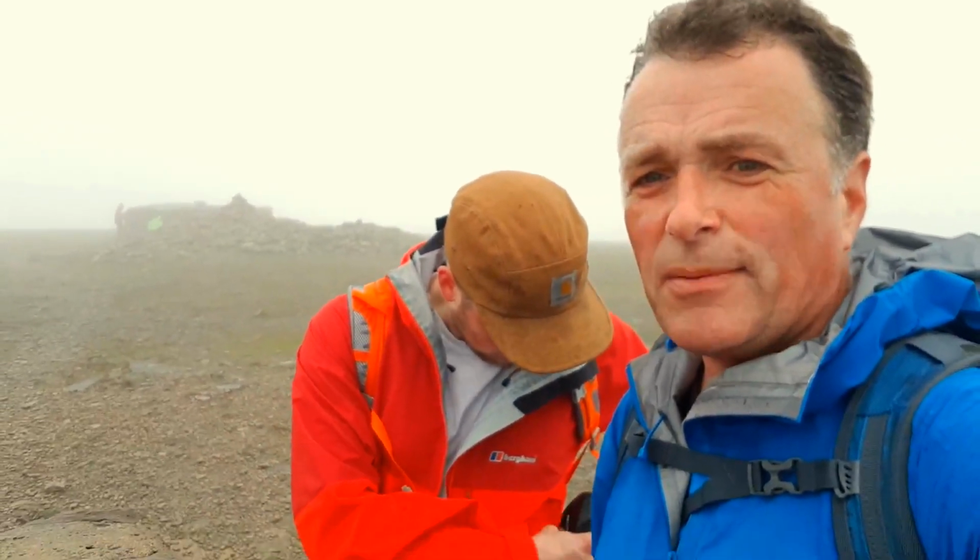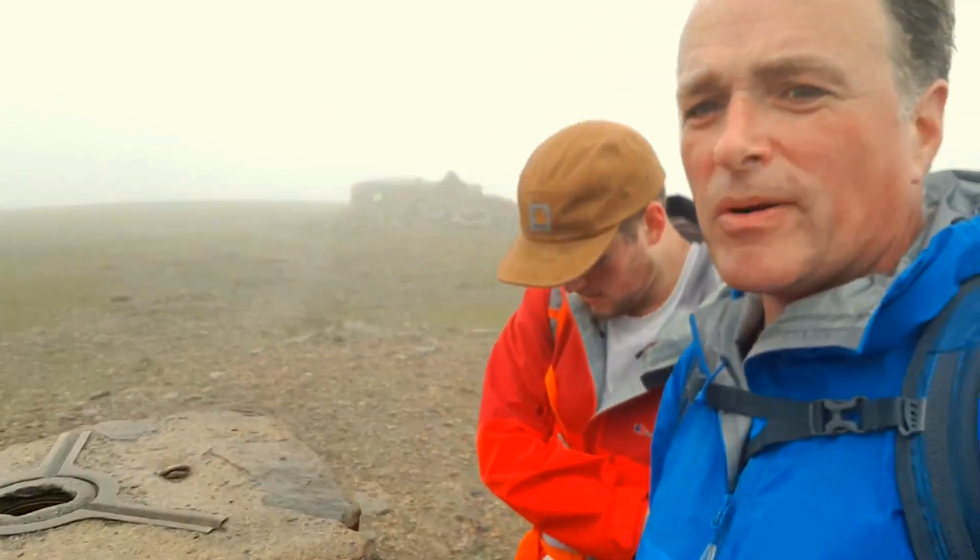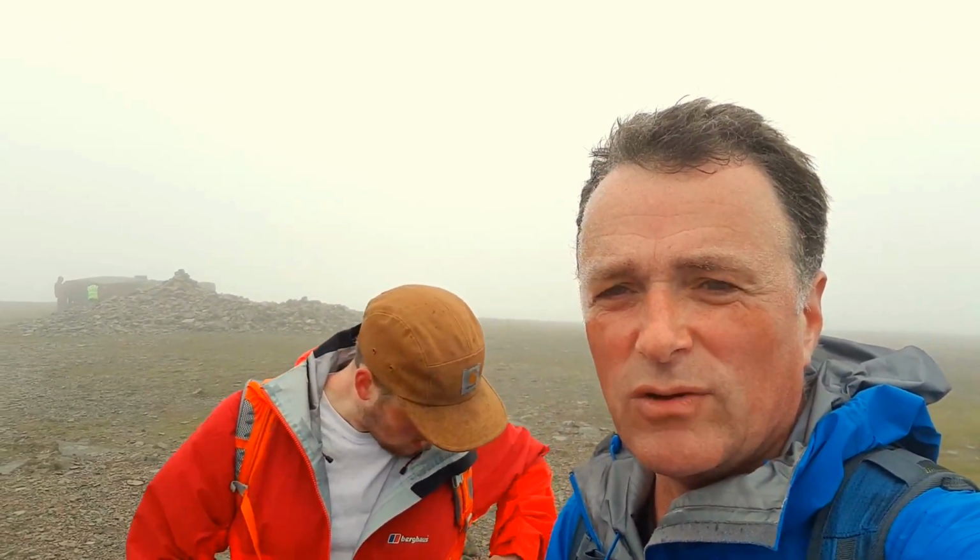Right, Toby and I are now at the top of Ingleborough, just under 5 miles. So that's the first of the 3 Yorkshire peaks we've done. It's starting to rain a bit, not going to hang out too long.